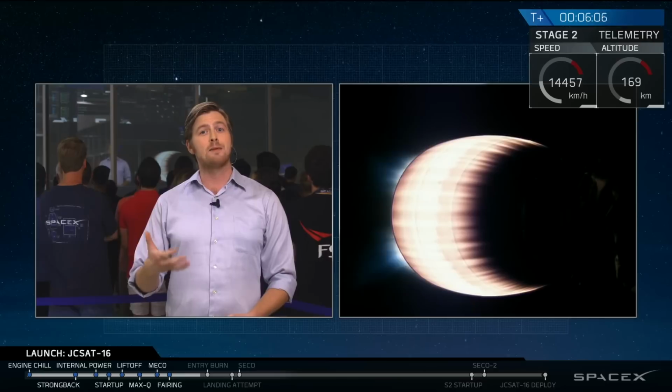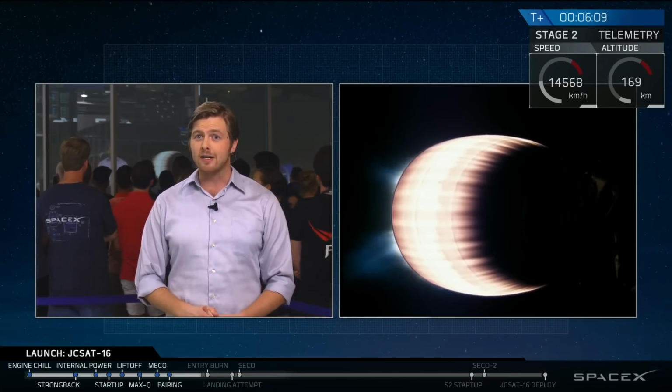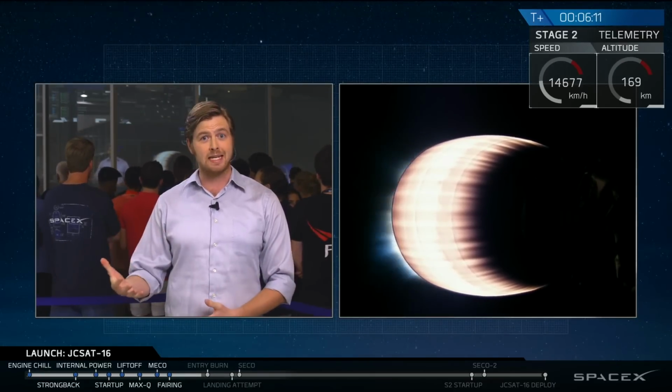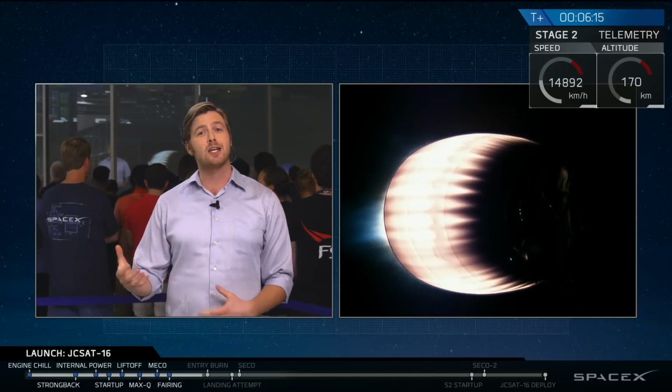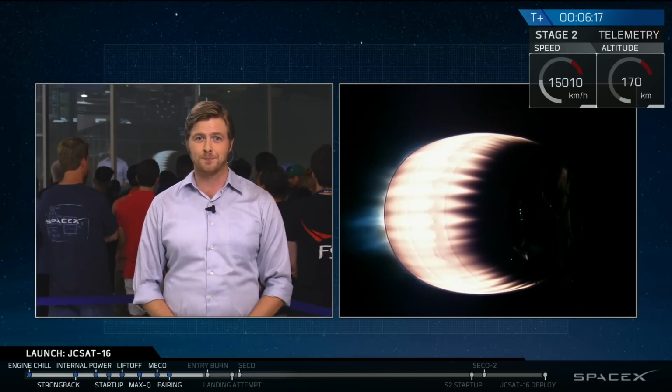Now, if you're interested in the math behind what's going on there in terms of the fuel and the speed, you can look up the Tsiolkovsky rocket equation, which explains a lot about how those two are related.